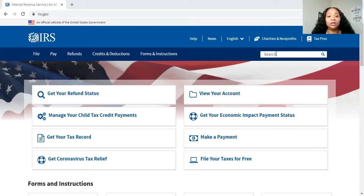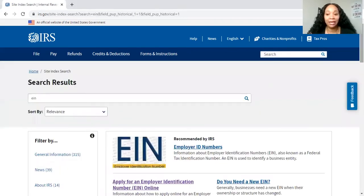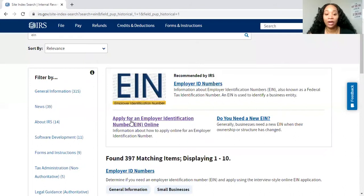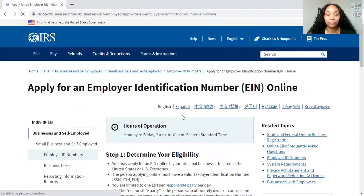So once you get onto the irs.gov website, you want to go over here to the search margin and put in EIN. Once you put in EIN, this is what is going to pop up. And because we are registering our business for our EIN, you're going to hit Apply for an Employer Identification Number. So as stated, you see the hours of operation are Monday to Friday, 7 a.m. to 10 p.m. Eastern Standard Time.